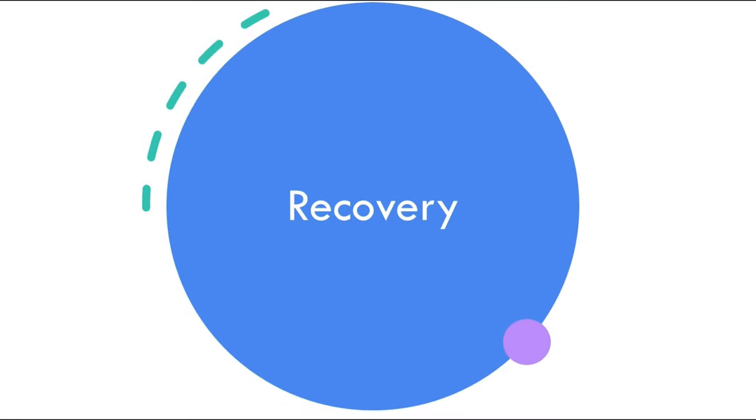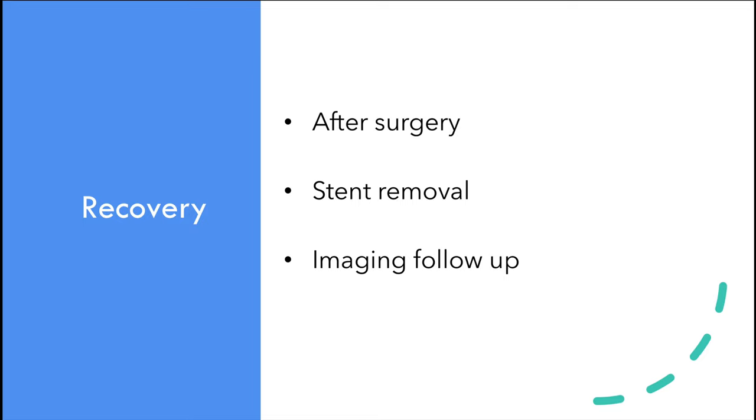Now, let's talk about recovery after the surgery has been done. The recovery for this procedure can be broadly divided into three parts. The first part is right after the surgery itself. You will be sent to recover in the recovery suite, and depending on how you go, if you're feeling up to it and there is a family member or responsible person who is going to take you home, you can potentially go home and continue your recovery at home.